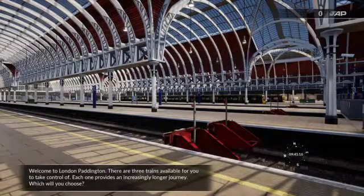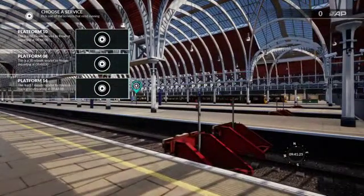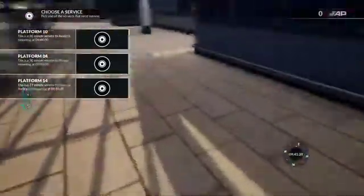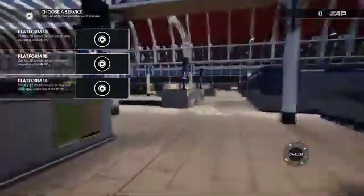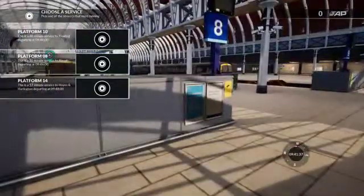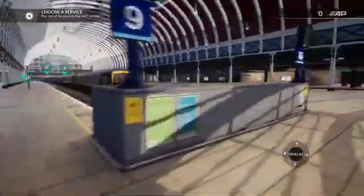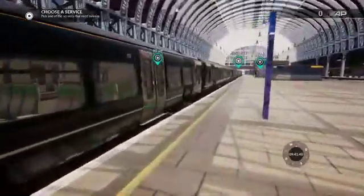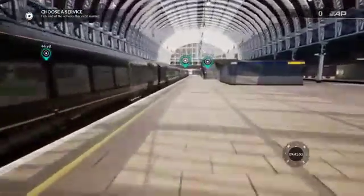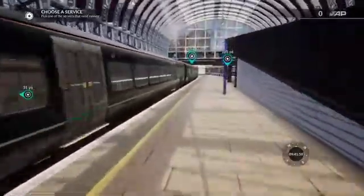Paddington. So here we go. 3 trains available for you to take control of. Each one provides an increasingly longer journey. Which will you choose? So 3 trains. I've got a 60-minute train to Reading on platform 10, then a 30-minute on platform 8, and then finally a 17-minute service on platform 14. So I'm gonna go for platform 10, because it's basically an hour long, and I think that's how long I want the video to run for, roughly. So yeah, we're gonna go for platform 10.